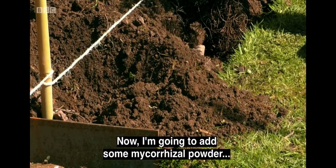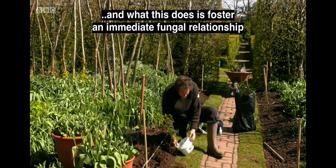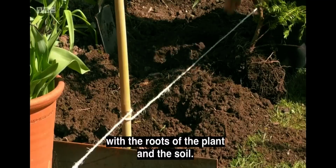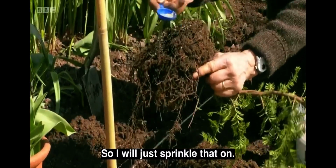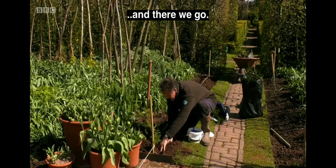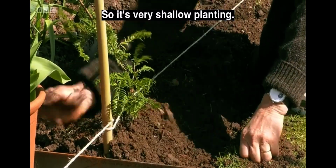Now I'm going to add some mycorrhizal powder, and what this does is foster an immediate fungal relationship with the roots of the plant and the soil. So I will just sprinkle that on. It's got to be in direct contact with the roots. Put that like that, and there we go. So it's very shallow planting.